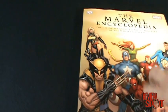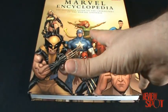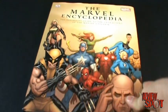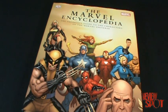So there you go. Not really much else to say about it, but I definitely would say if you guys have not picked this up, there's something seriously wrong with you guys. And not all of you, but just some of you. But definitely would recommend this book. It's probably one of my favorite books to read through. This and the DC Encyclopedia. Top 2 favorite books, though.